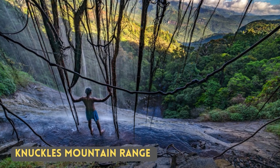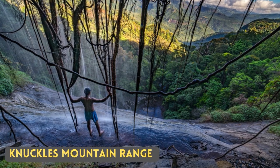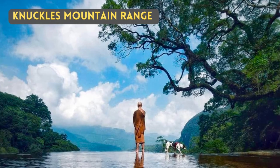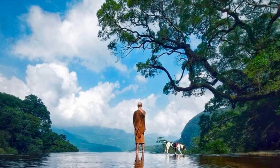One place you can find them is Knuckles Mountain Range. These are some of the pictures of Knuckles Mountain Range.